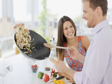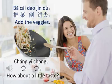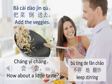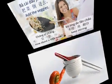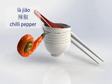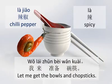Keywords of the day. Add the veggies. 把菜倒进去. How about a little taste? 尝一尝. Keep stirring. 不停地翻炒. Chili pepper. 辣椒. Spicy. 辣. Let me get the bowls and chopsticks. 我来准备碗筷. All in today's Chinese studio.